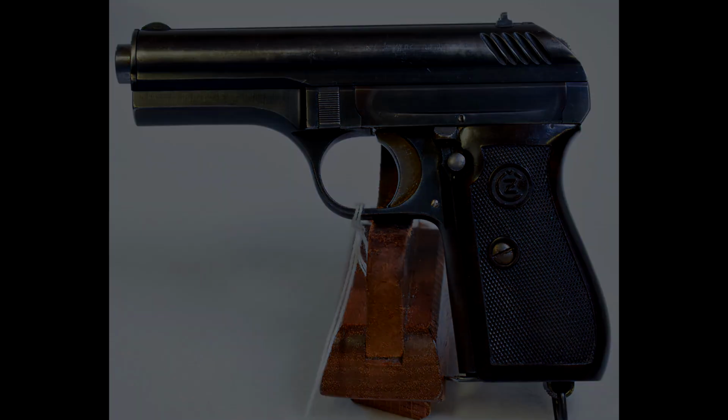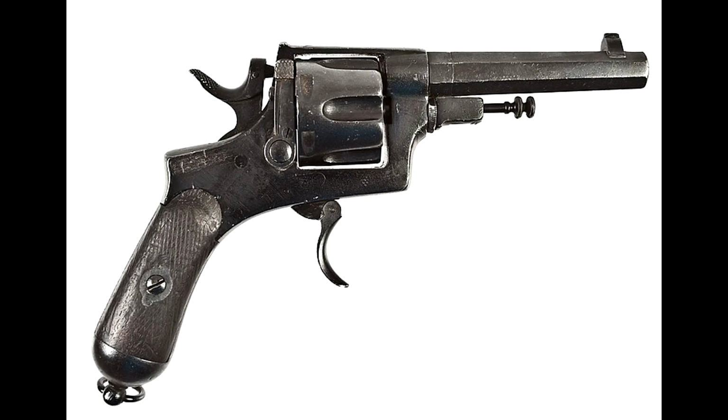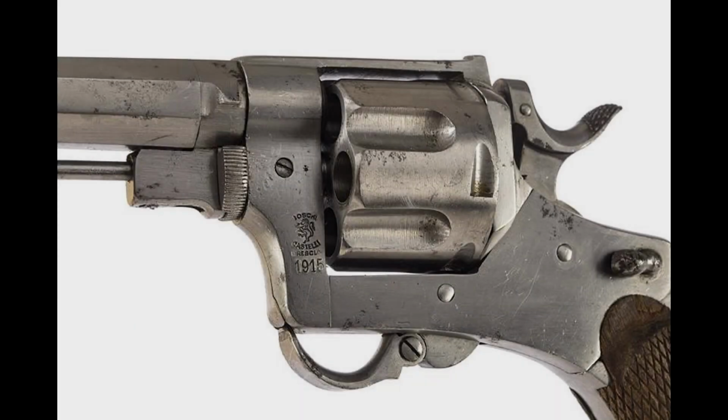Now, onto our top spot. At our top spot, I thought I would throw you guys a curveball. The 1889 Bodeo revolver. This revolver, while simple, was effective and served the Kingdom of Italy valiantly for nearly half a century. Named after the head of the Italian Firearms Commission, Carlo Bodeo, this solid-framed, double-action revolver would serve the Royal Italian Army from 1889 until 1910, but unofficially until 1945.